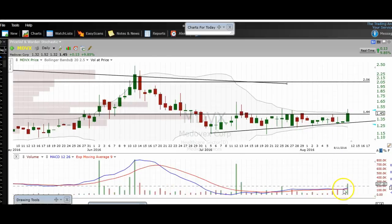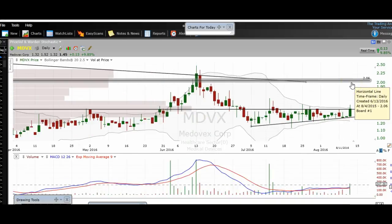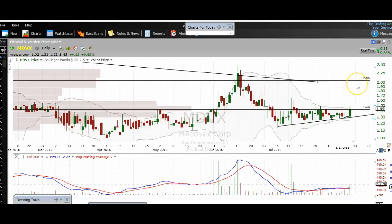We've got MACD, which is trending up, gained a little momentum today, as well as the high volume day that we saw today, and we closed pretty much right at this resistance. So if we get a higher close tomorrow above 1.45, 1.50, definitely think that MDVX can be heading up to that $2 range up here, 2.05, something like that. But definitely look for a breakout here on MDVX.